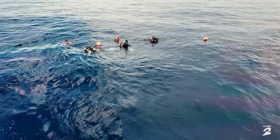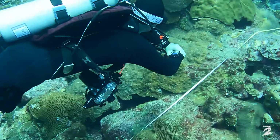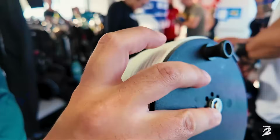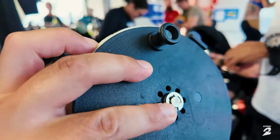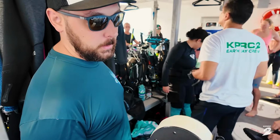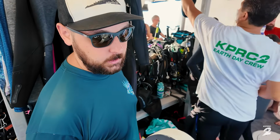Before I jumped in, we were told a rope line had been placed in the water to serve as a guide for the direction of our first dive. This is called a Manta reel. It's got about 150 meters of line on it. We use it as a perimeter for our long-term monitoring site, but this time we're going to use it as a directional heading.